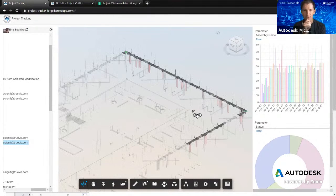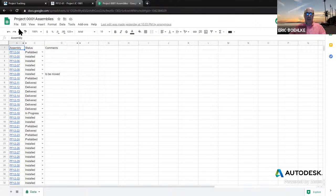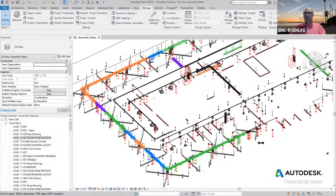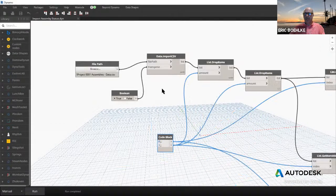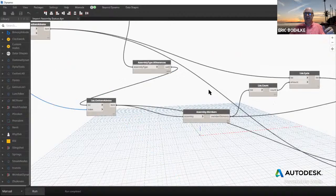Eric, could you possibly just run through that last part again where you made a data change and then follow the pipeline through, please? Okay, the external database is a Google Sheet, and the way I'm getting the data back into Revit, if something changes here, is File, Download, CSV. And then with Dynamo, here's the downloaded CSV, and it's importing it and getting the data out of that and setting the parameters in the project.